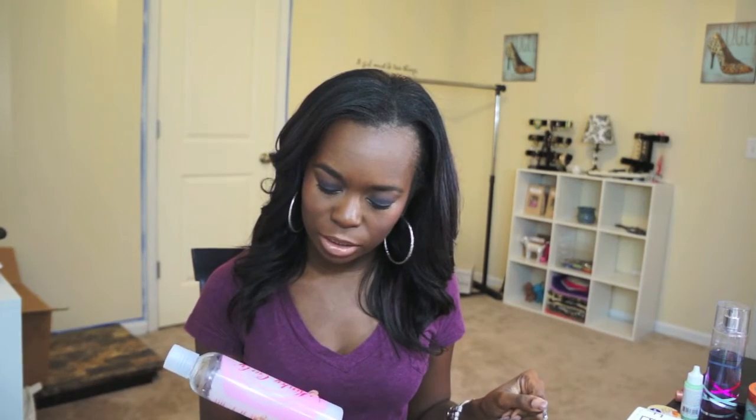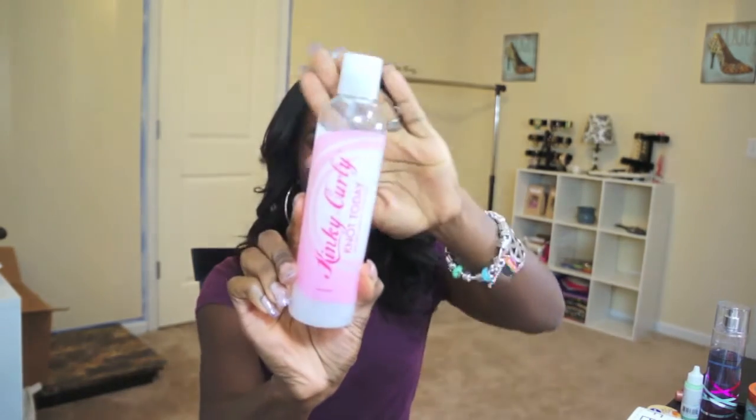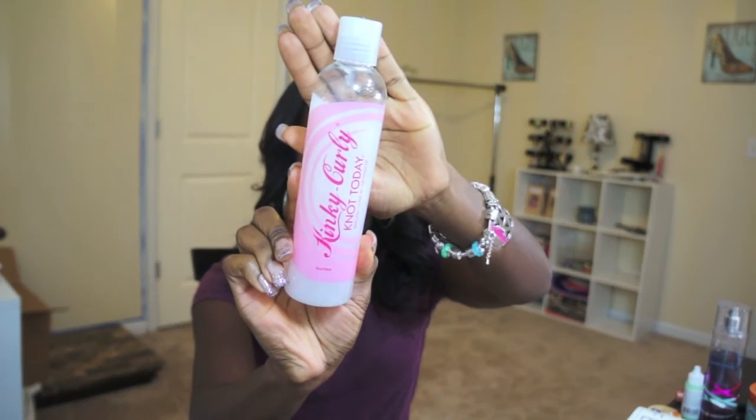Somehow I skipped over this, but let's go to hair really quickly. I've only been using one thing that has really changed for me, and this is the Kinky Curly Knot Today Natural Leave-In Detangler, and it looks like that. Now, I'm not really picky about my detanglers. If it works, it works.